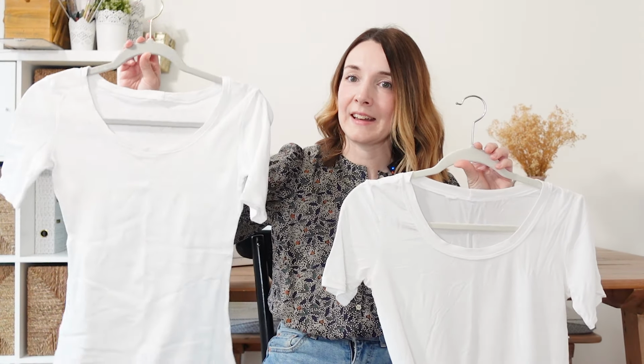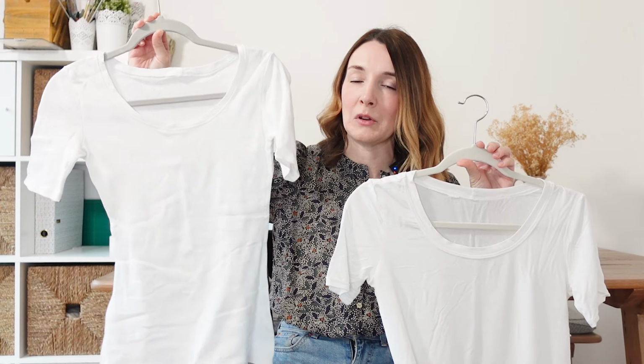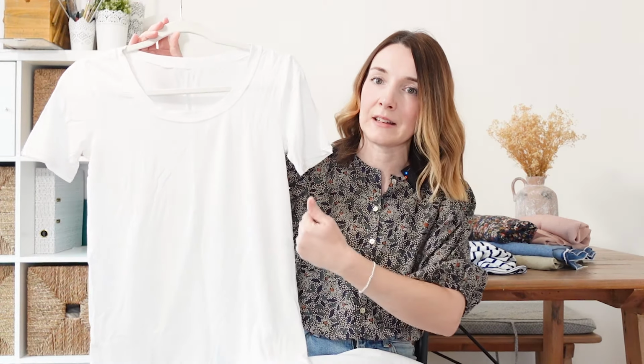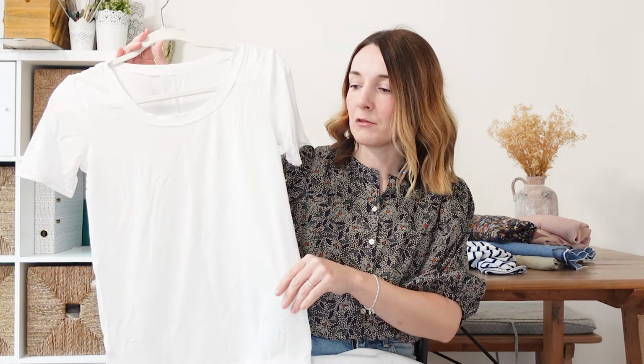So here are my two examples again. I have my cotton jersey Agnes t-shirt here. Quite a lot of structure to it. It doesn't move that much when I'm wiggling it around like this. And then I have another Agnes t-shirt. This is exactly the same pattern. I have actually straightened out the side seams, so this one does have a little bit more room around the waistline than my previous one did.